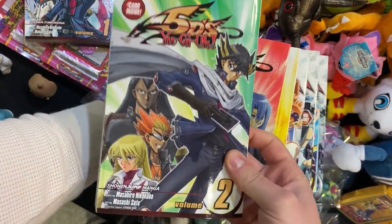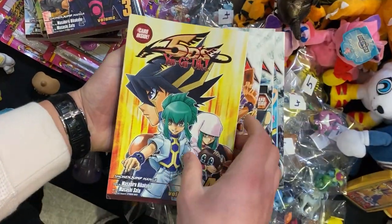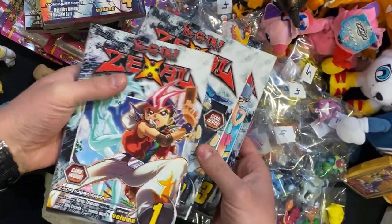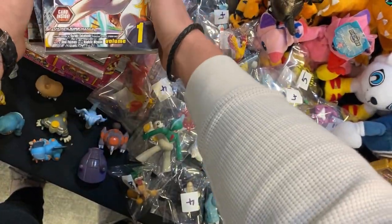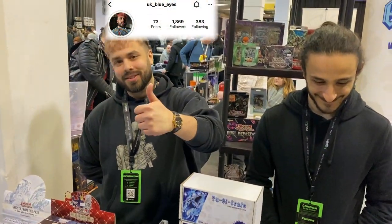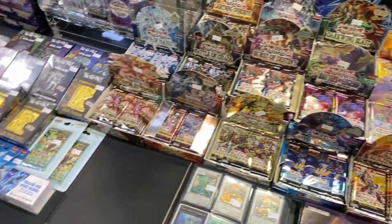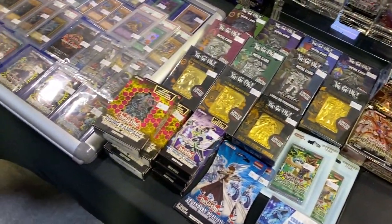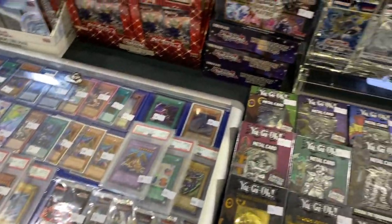Gonna pick these up, guys. These are absolutely gorgeous. £30 for the whole of the 5D set, and three of the five Zexions as well. Absolute steal. Great purchase. UK Blue Eyes in the flesh. Absolutely incredible store, guys. Really cool stuff. Loads of packs. Might pick up a Rising Rampage to crack open. See if we can get an Appaloosa. Beautiful.